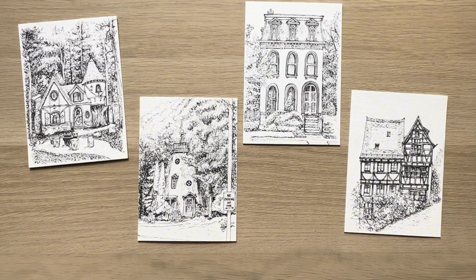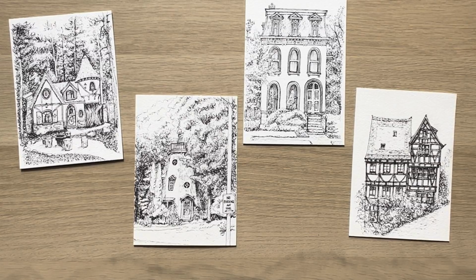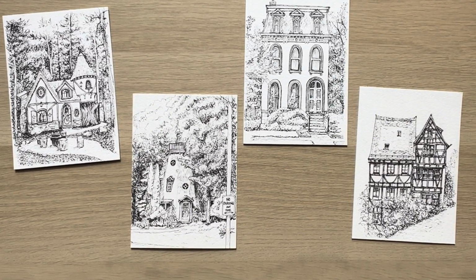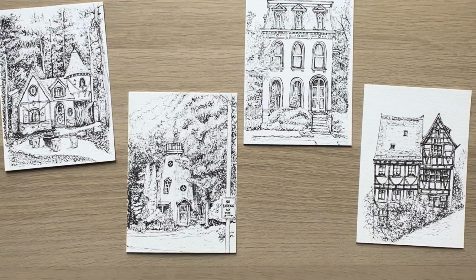And sometimes I'll find an image on Instagram, and I always ask the photographer before I do a drawing that I'm going to make public if it's okay with them if I use their image for my drawing inspiration or my painting inspiration, unless it's a royalty-free image, in which case it's not necessary to do that.